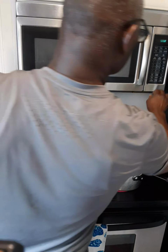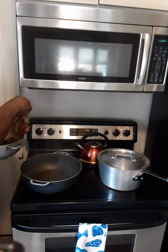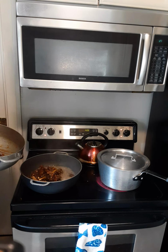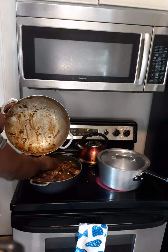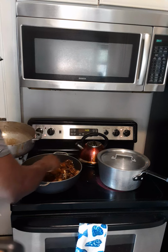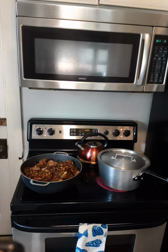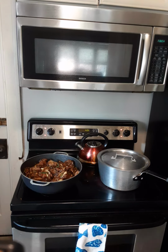So guys, you can see we turn on this fan here. Like this now, and turn off everything. So this is our stew chicken. Put a little water. Okay guys, so that is our stew chicken on the fire.